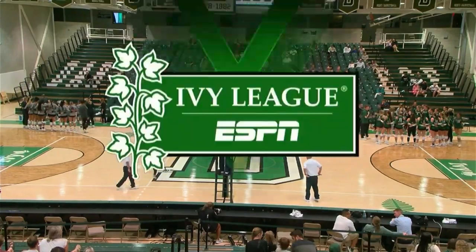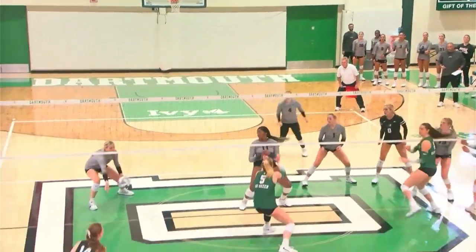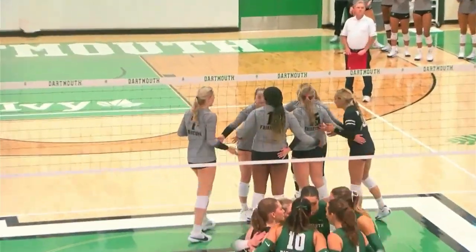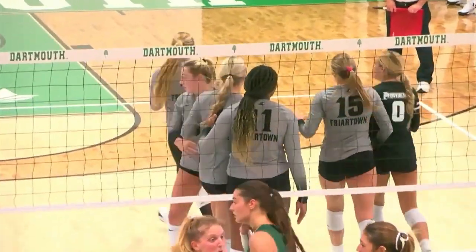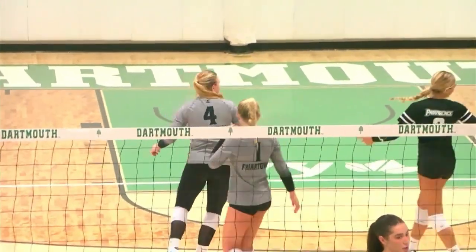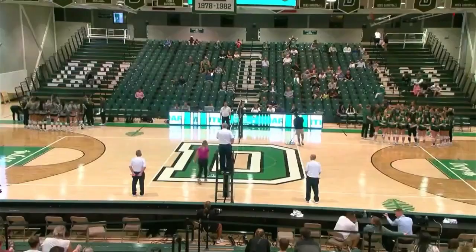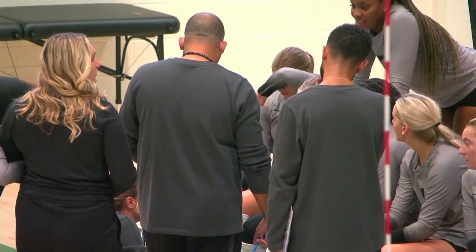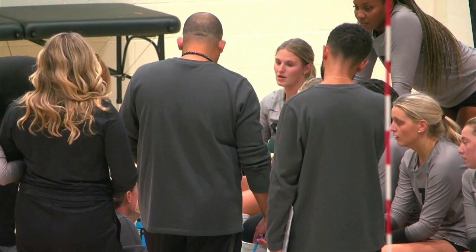Talked about the serve as well. You know, when you have to make up these early gaps, that's how you got to do it. So a couple good serves by the Big Green, forcing Providence into some tough offensive out-of-system chances. No, absolutely, and that's one of the key parts of those serves, right? It won't necessarily go down as a service ace, but when you can pull your opponent out of system, you get a free ball back. Sometimes that's just as good as picking up that service ace.